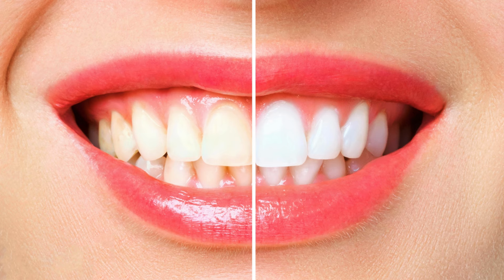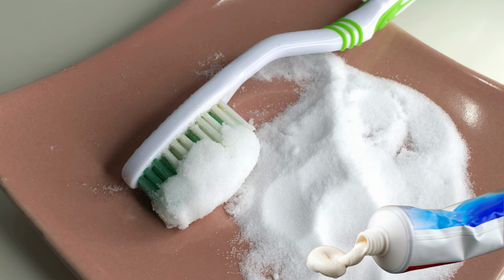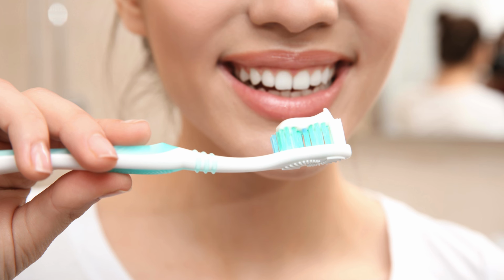Natural teeth whitener. Baking soda helps to remove surface stains on your teeth. Mix it with a few drops of water or your toothpaste to make a gentle scrub. Brush for 1 minute, 2 to 3 times a week. It can give you a visibly whiter smile, but be gentle. Avoid daily use. It's mildly abrasive and can wear down enamel.